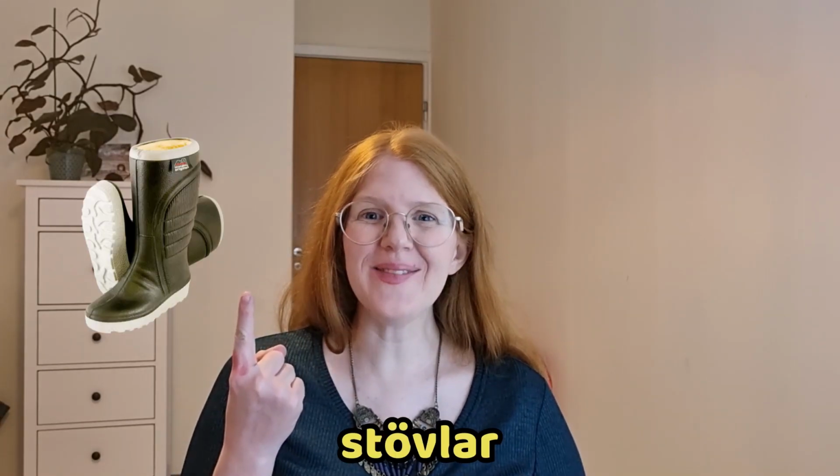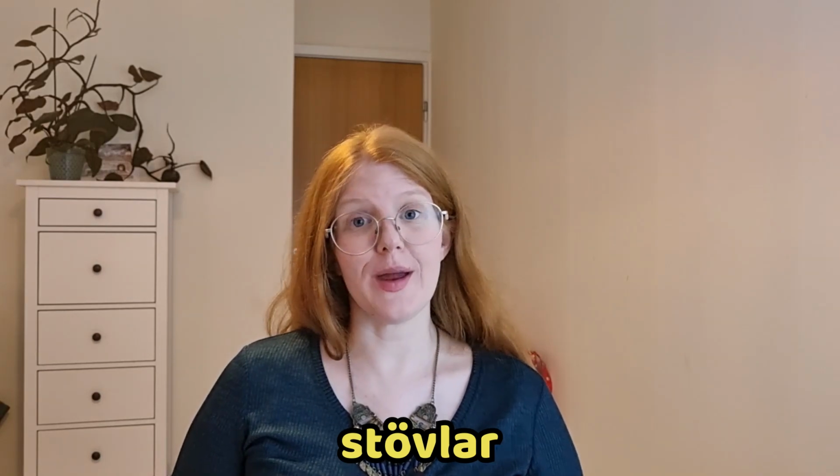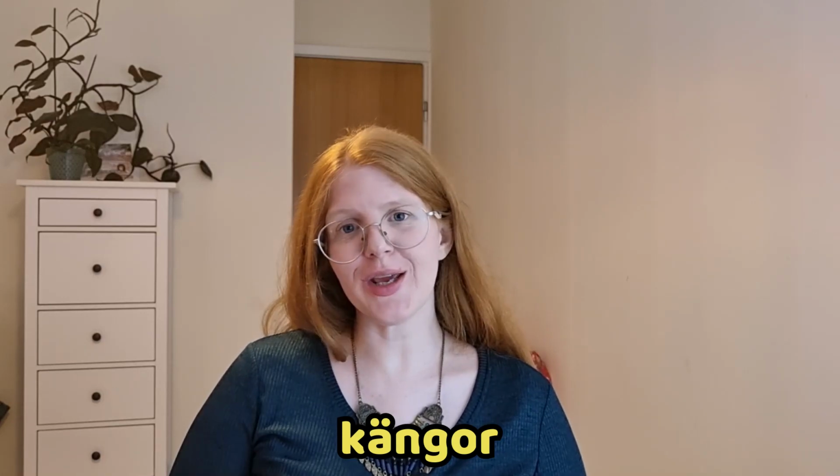Skor is the common word we use for all kind of shoes. But if we're talking about more specific shoes, for example for the winter, like boots, then we have two other words. We have stövlar and kängor. Stövlar is more used when they're made of plastic, especially for rainy weather. And kängor is more used when we use them for snow. But again, clothing is very subjective and this can vary a bit.